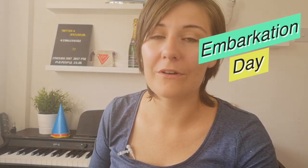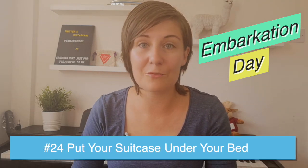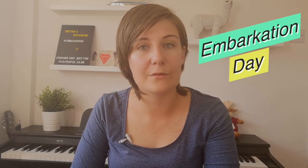Number 24, when you get into your cabin, put your suitcase underneath your bed. I thought that everybody did this, but it turns out not everyone knows this tip. There is loads of room under your bed in your cabin and it's the perfect place to put your suitcase. On some cruise lines, they will take away your suitcase for you, but on others, it will just become an annoyance in your cabin and you'll want it out of the way. If you put it under your bed, you'll have no more problems and you can forget about it until you have to disembark.